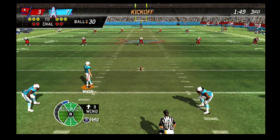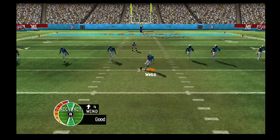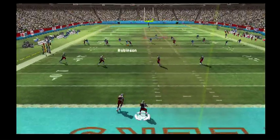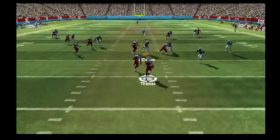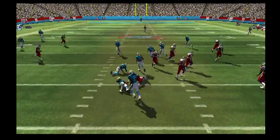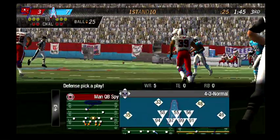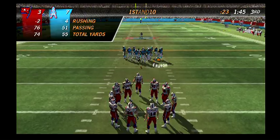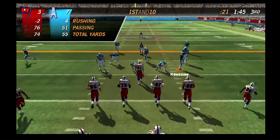A kickoff return, a blocked field goal, all that stuff can sure change the entire tone of a game with just one play. This one is fielded by Thomas. Thomas takes this one back to the 25. Heck, this is a good one to call. First and 10. Ball on the 25-yard line.